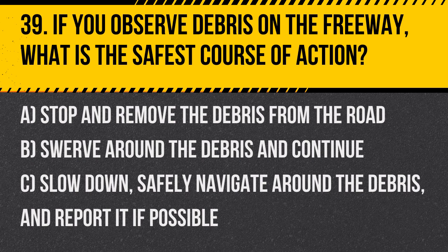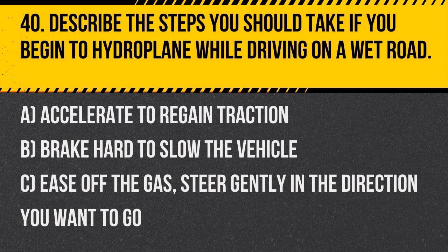A. Stop and remove the debris from the road. B. Swerve around the debris and continue. C. Slow down, safely navigate around the debris, and report it if possible. Answer: C. Slow down, safely navigate around the debris, and report it if possible. Removing debris yourself can be dangerous, so it's safer to avoid it and alert authorities if necessary. Question 40. Describe the steps you should take if you begin to hydroplane while driving on a wet road.